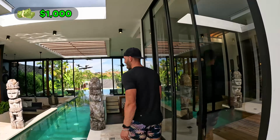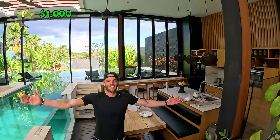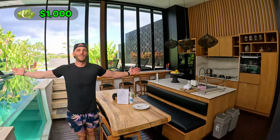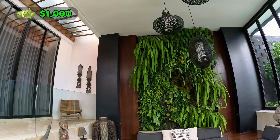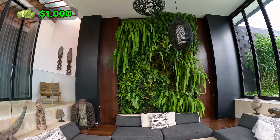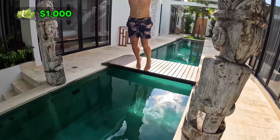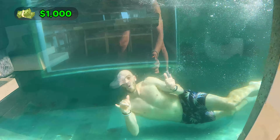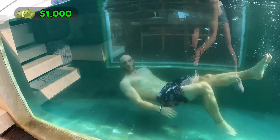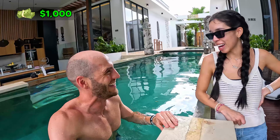We've only been here 5 minutes, and this is already one of my favorite places we've ever stayed. Over on this side, there is a big, beautiful kitchen. And then if you cross the bridge, you make it to the living room. But by far the best part of this villa is this see-through pool. I actually shouldn't say that yet, because I have two surprises for you that might be better than this.